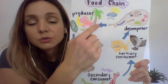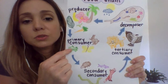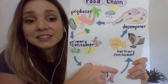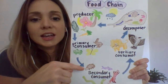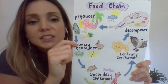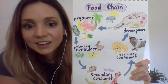It goes to the producers, which get eaten by the primary consumers. And then the energy in the primary consumers goes along to the secondary consumers when the secondary consumers eat the primary consumer. That energy is passed along still to the tertiary consumer whenever the tertiary consumer eats the secondary consumer. And eventually that energy is transferred to the soil as the decomposers decompose dead animals or plants to become nutrients that the soil has now, ready for the producers to pass it along again.